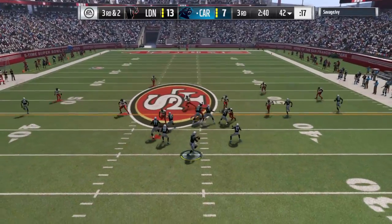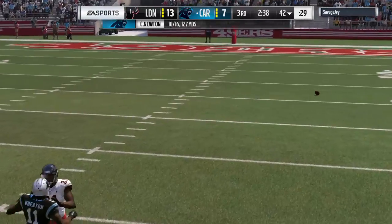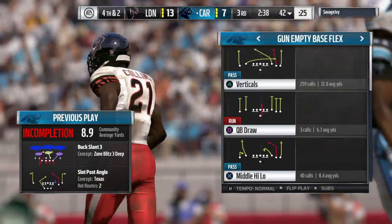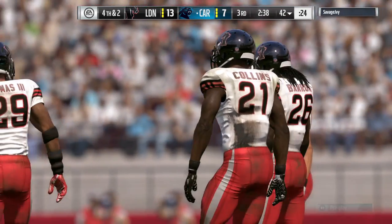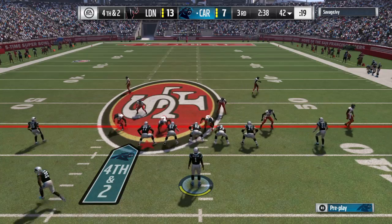Set here defensively on 3rd and 2. Yeah, maybe expecting a throw. A bullet throw, but incomplete. I'm not sure we could spot any tendency here on this 3rd down. They could have run it or passed it. Either one was available. They chose to try and get it through the air, but they were unsuccessful.